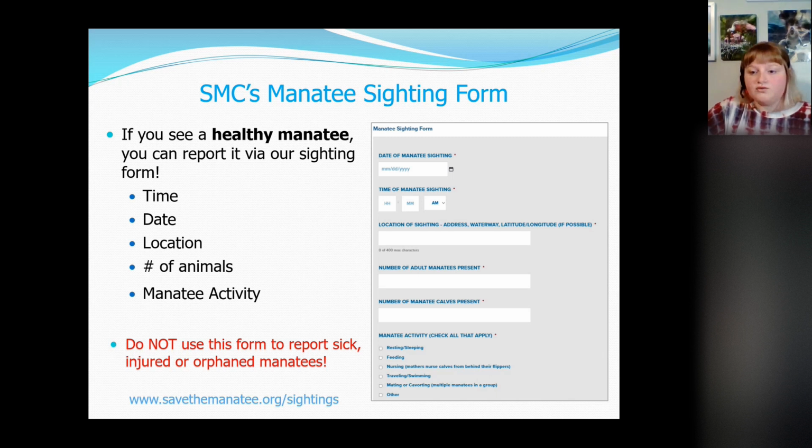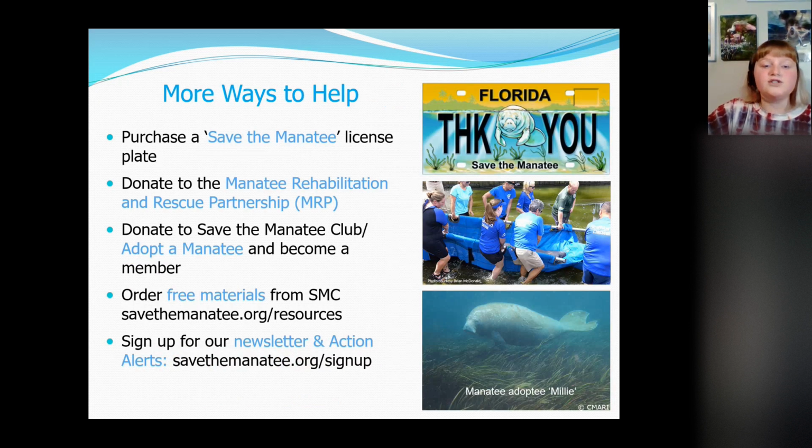But this way we can record where we're seeing animals around the state and get an idea of what they're doing, and any other type of data we can collect. So if you do see manatees regularly, consider filling out our sighting form, and the link is down here below. So there are some more ways to help.